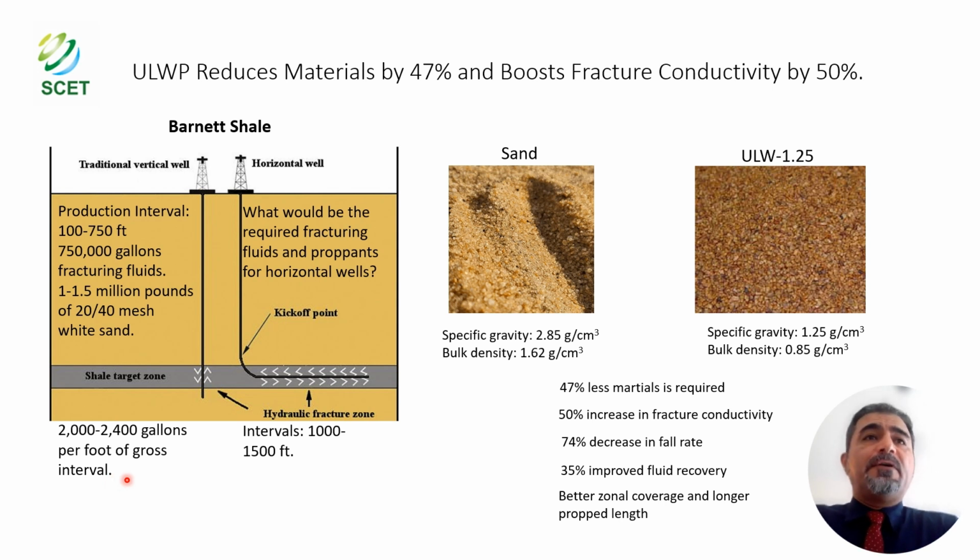Okay, for horizontal well, the interval will be increased in folds. For horizontal wells, the interval is about 1,000 to 1,500 feet. So what would be the required fracturing fluids and proppants for horizontal wells? So we are considering two cases, and these numbers are extracted from a published paper.